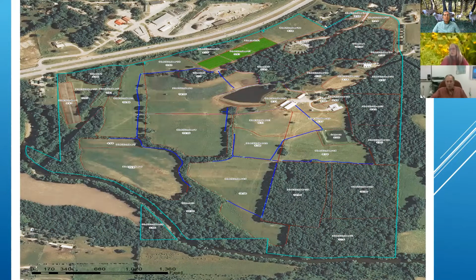But more importantly, you can see that each one of our fields has a plot number. And I apologize that those numbers and words are a little bit hard to read. But the white captions are basically the field number, as well as the number of acres per field or per plot.